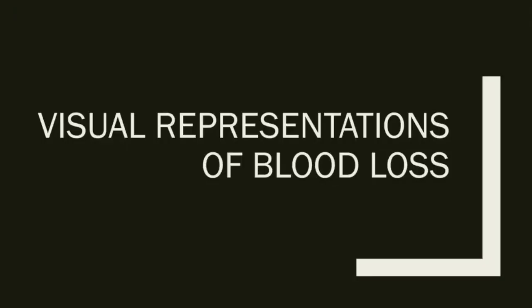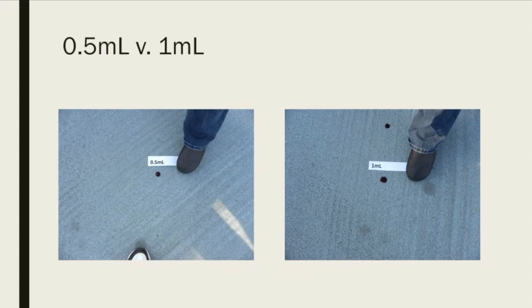So what we've put together for you here, those of us at Life Support Learning, we've actually put together blood loss in their amounts so that you can see what it looks like and have an idea in the back of your head, okay, this is an accurate estimation. Here we start off small. We have a 0.5 milliliter versus 1 milliliter of blood. These are going to go up slowly but surely in their amounts. We've put pieces of paper and people's shoes in all of our pictures so that you can get an idea of the difference between the two. In the 1 milliliter picture, you can see the 0.5 milliliter right behind it. So you can see how it's a little bit smaller.